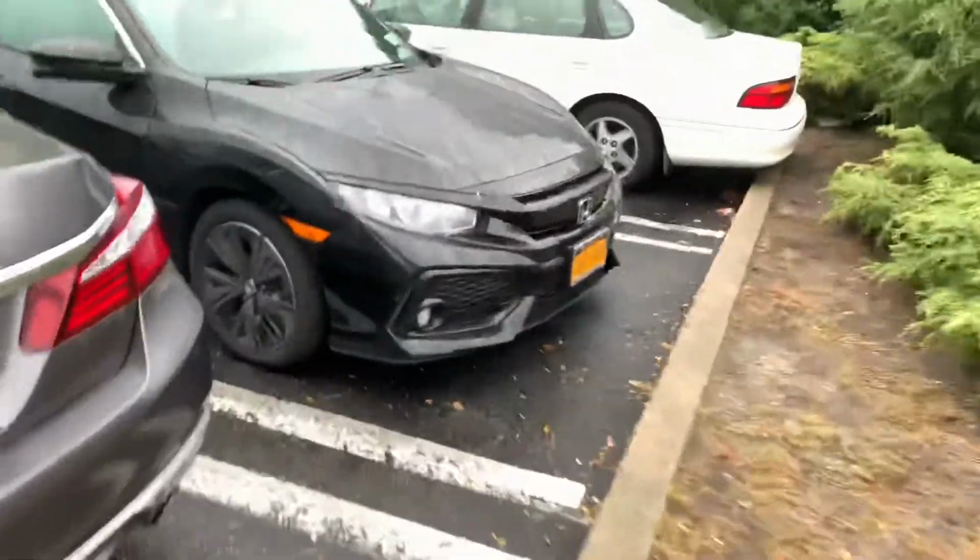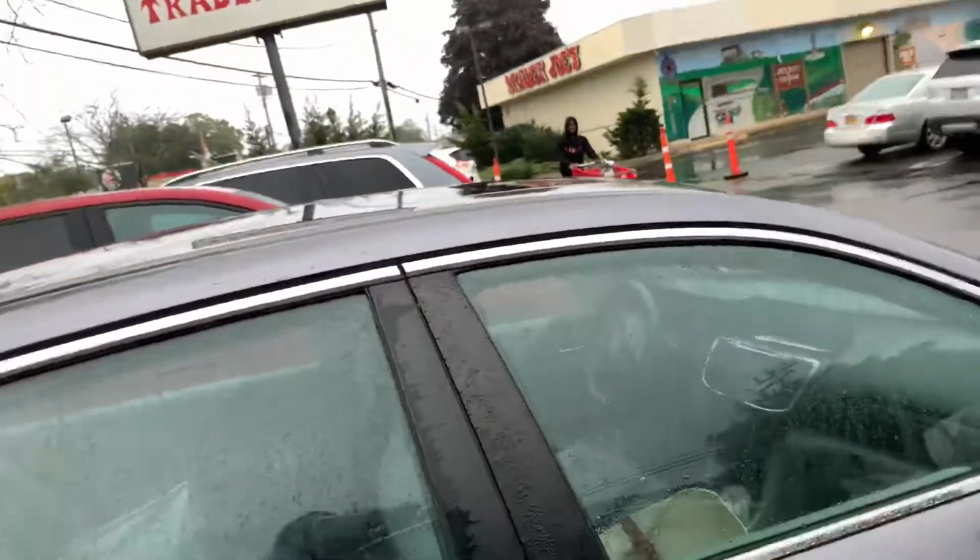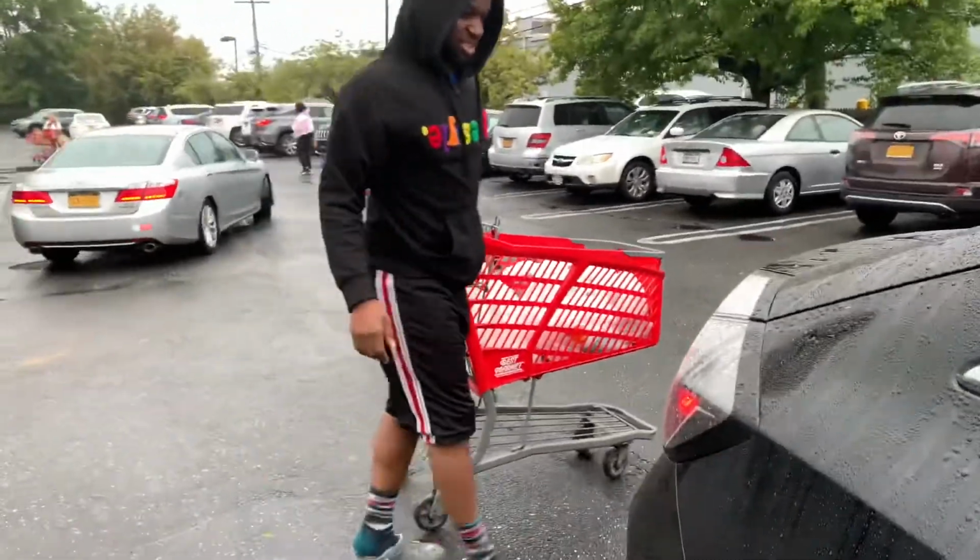Shortcut. Let's see how long it takes for him to realize that I'm not there. I have the key, so I'm gonna hide in the car. You walked around the corner too fast. I know.